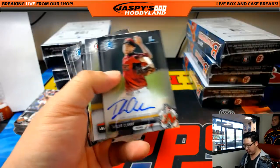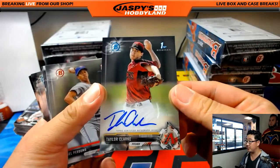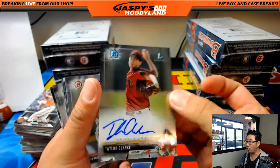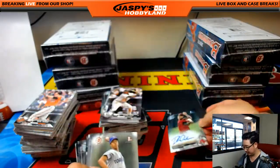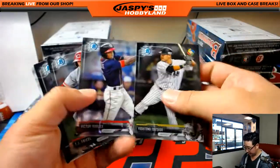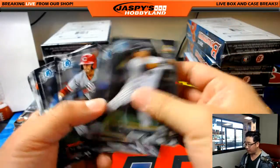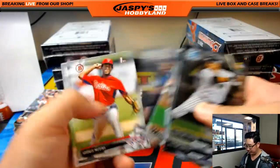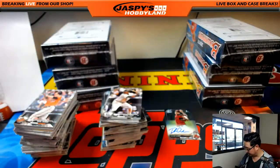Nice. And there's our other autograph, or our first autograph out of this box, Taylor Clark. Nice one for the Diamondbacks. Arthur with the Diamondbacks. I'll set the autos right there just so we can keep track of what we have. I think these World Baseball Classic cards, we're probably going to have to figure out how to randomize them.